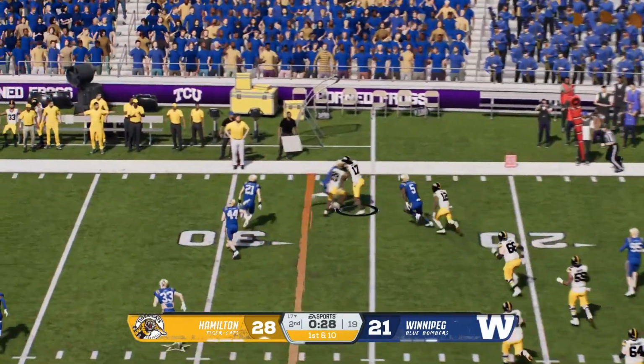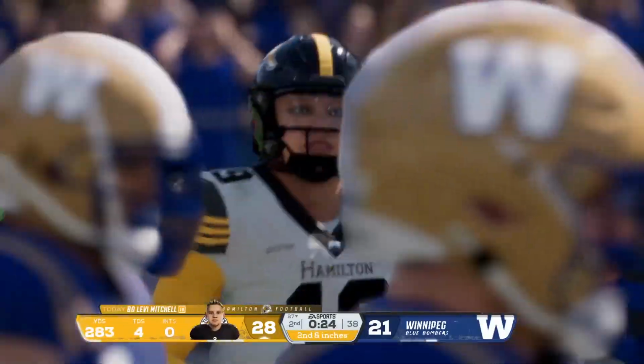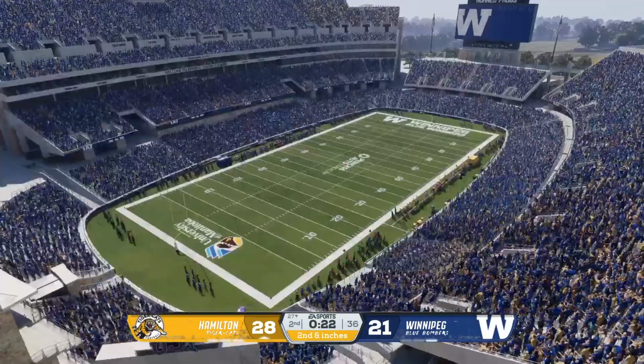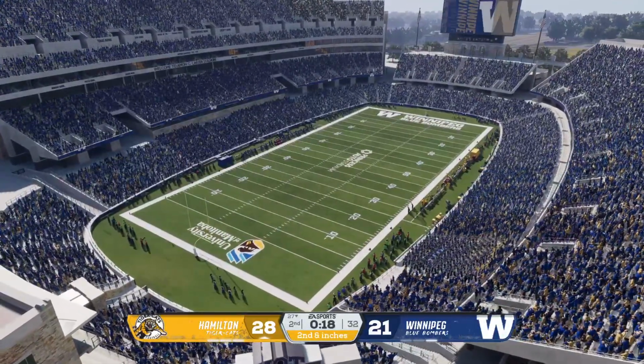The screen, he's got wheels. I like the decision by the quarterback here. Just get the ball out of your hands, get it to your playmaker. A lot of times he'll dance and make even bigger plays than he did here, but it was still a positive gain.